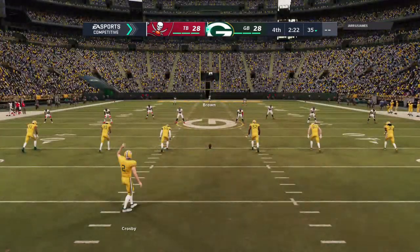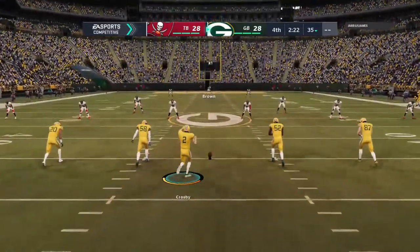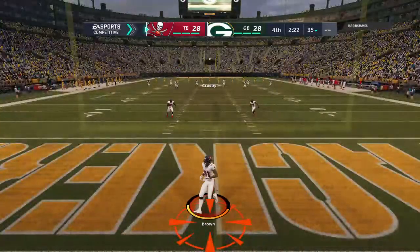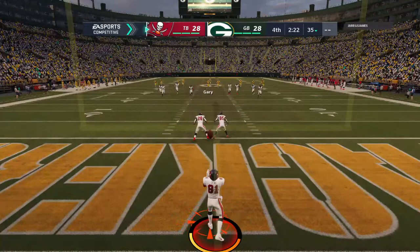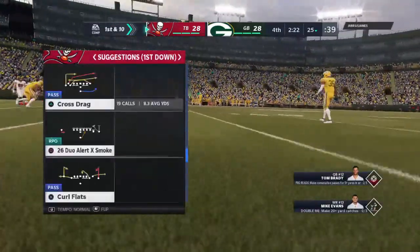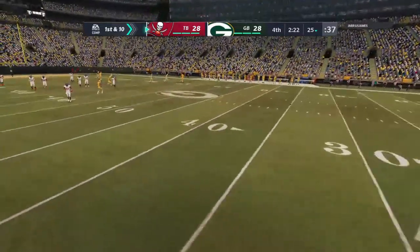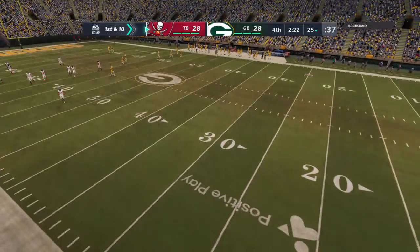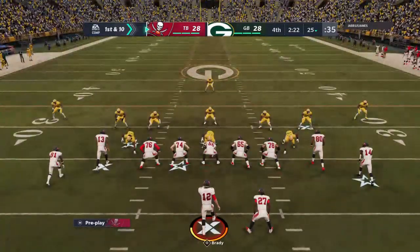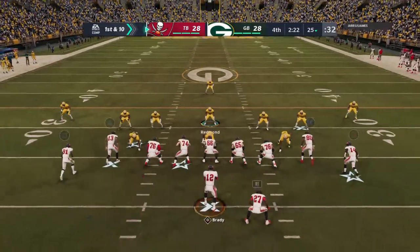Will tie the game. 28-all. So right back to square one. Tied at 28 as he kicks it away. And a fair catch signaled for and taken successfully. The Bucs take over 1st and 10 at their own 25-yard line. The Bucs offense set to begin their next possession. And they're hoping to redo their efforts of the last drive when they got into the end zone.